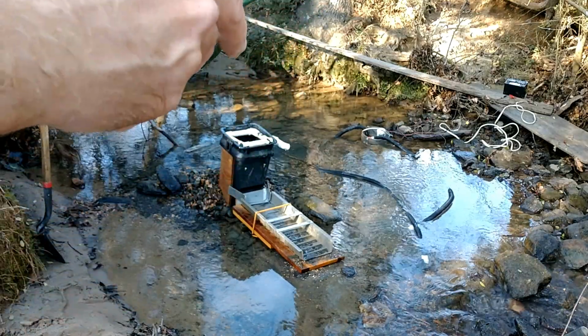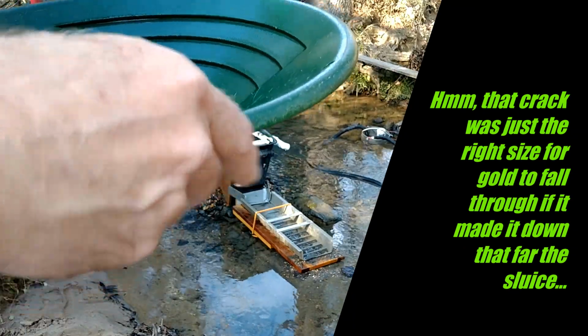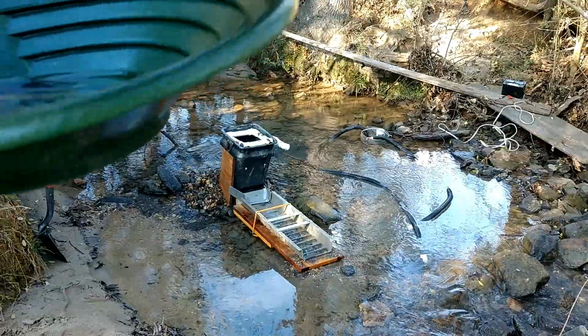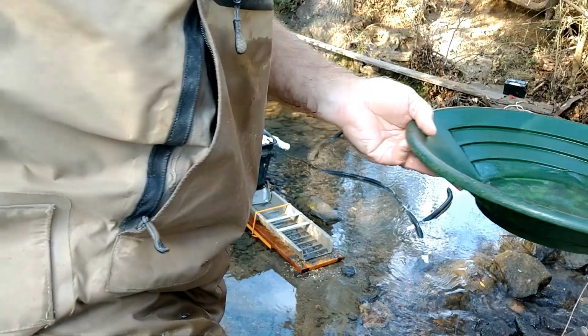Not really seeing any gold though. There's a few specks in there. Just put this in a snapper bottle and take it home and look at it a little closer.